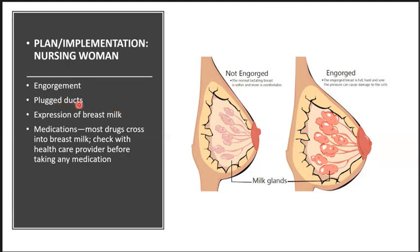Again, plugged ducts is another potential problem. You will notice there will be areas of tenderness and lumpiness that's often associated with engorgement. This may be relieved by heat and massage before feeding. In terms of expression of breast milk, it could be expressed and collected for supplemental feeding. It could also be expressed to relieve breast fullness or to build milk supply.